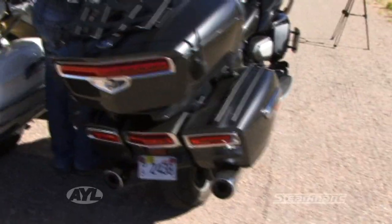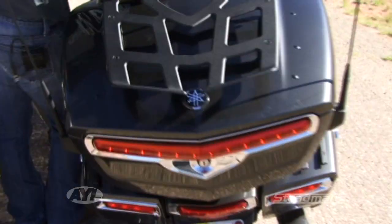If you look at the profile of the bike, it doesn't really change much, does it? No. The entire bike sits lower, which probably is throwing your center of gravity closer to the ground. Yes, and this thing handles amazing. It does. The center of gravity is like 2 inches lower than the old Venture.